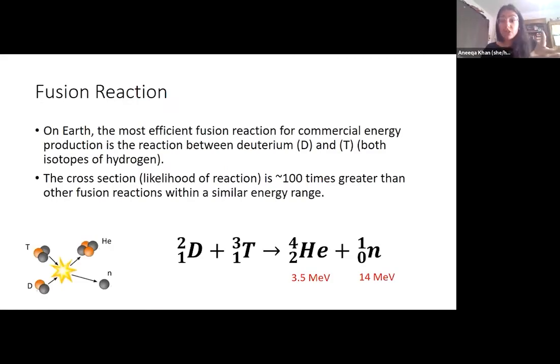So what is nuclear fusion? Fusion is literally where two ions come together, combine and fuse. And that releases energy through Einstein's famous equation, E equals MC squared. So when those two ions collide together, the mass of the products that are produced is less than the mass of the initial reacting ions. And that mass loss is equivalent to energy, and that's energy that we can use.